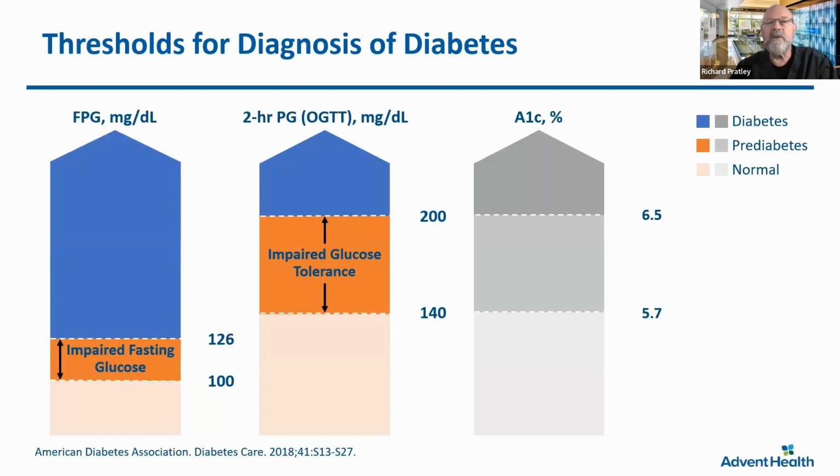When we're talking about diabetes, of course, this is a disease of high blood sugars. But we do have specific definitions based upon a fasting glucose on the left-hand side here, above 126 milligrams per deciliter. During a glucose tolerance test, glucose above 200 is diagnostic of diabetes. And more often in clinic, what we're using is the hemoglobin A1C or A1C.